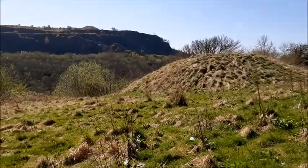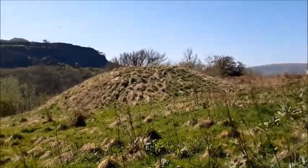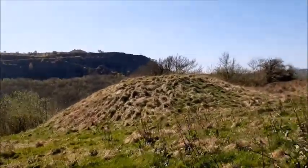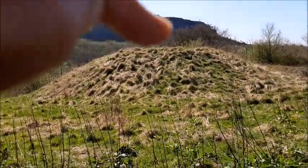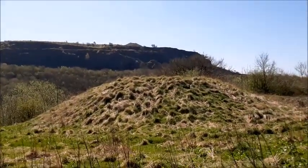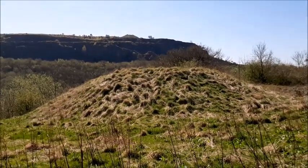Absolutely massive. I didn't realise how big it was. I haven't been up here for years. Like I said, there's a sheer drop the other side of there, very dangerous. And if you look at this in relation to Morlais Castle, here's your mound, and there's Morlais Castle there, behind it. Pardon the breathing, just walked up a big hill.